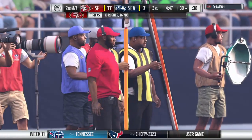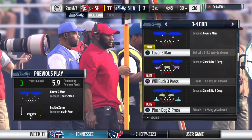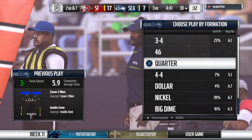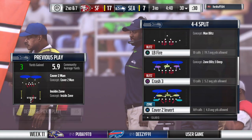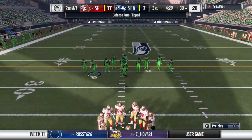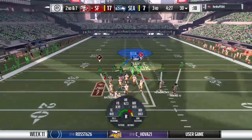Trying to sit on a lead and play that way, that doesn't work too well for most teams. Run your offense. Run what you do best. Exactly. Put it all the way down and try and increase your lead in a big way. And the best way to do it, touchdowns. Now it's 2nd and 7.